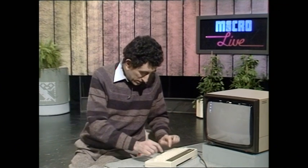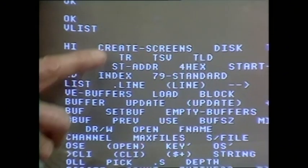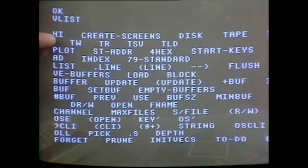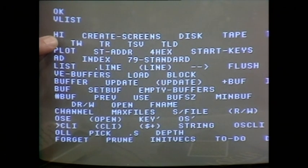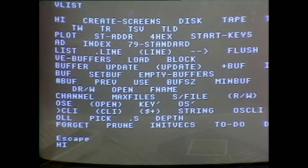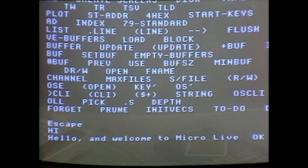If I type in this word V-list, I get a complete list of the Forth vocabulary, all the words that Forth understands. In fact, I'll hold it there. All of these down here are built-in Forth words, standard Forth words, except for this one here, hi, which is one that I made up myself. Now, if I type in hi, you'll see what it does. Prints a friendly greeting here, hello and welcome to Micro Live.